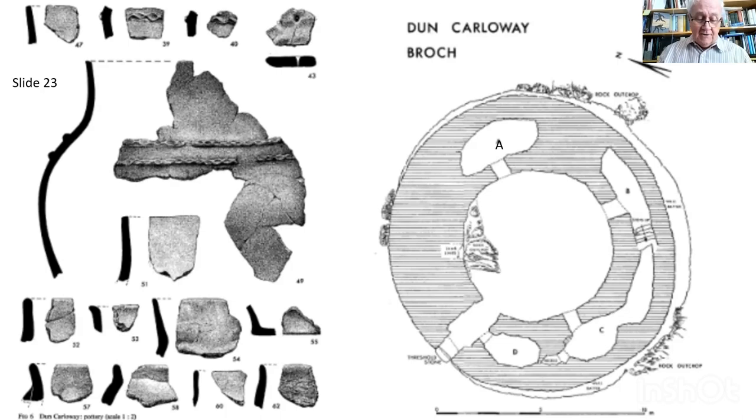I will therefore argue that this final iteration of Dun Carloway had experienced an early history of collapse and rebuilding within the primary broch tectonics, and I suggest that, based on the pottery assemblage, it was, like Clachtoll, reoccupied in or about the 1st century BC.